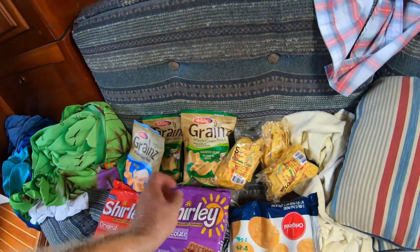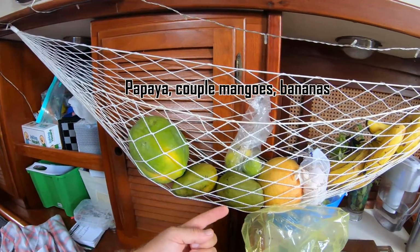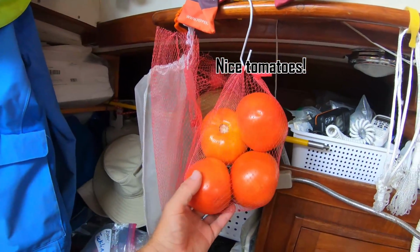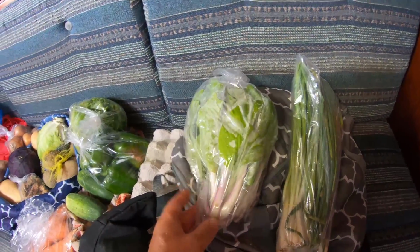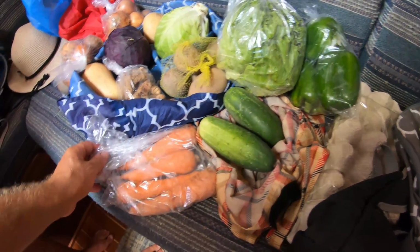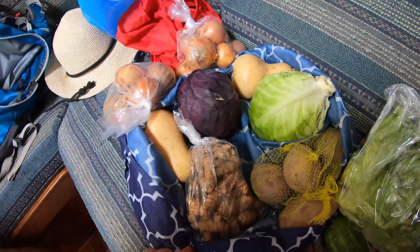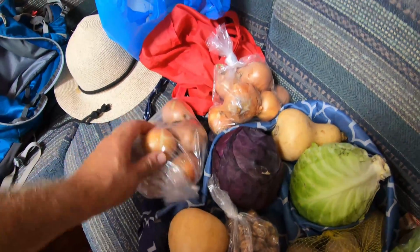Cookies, crackers, some chips. These are locally made plantain chips. They're really good. We got a papaya, a couple mangoes, restocked our banana supply. Found some really good looking tomatoes. Green onions, bok choy or pak choy that they grow here. Some green peppers. Those look pretty good. Locally grown lettuce, cucumber, locally grown carrots, potatoes, green and purple cabbage. We got some turmeric, some little butternut squash, and then onions.